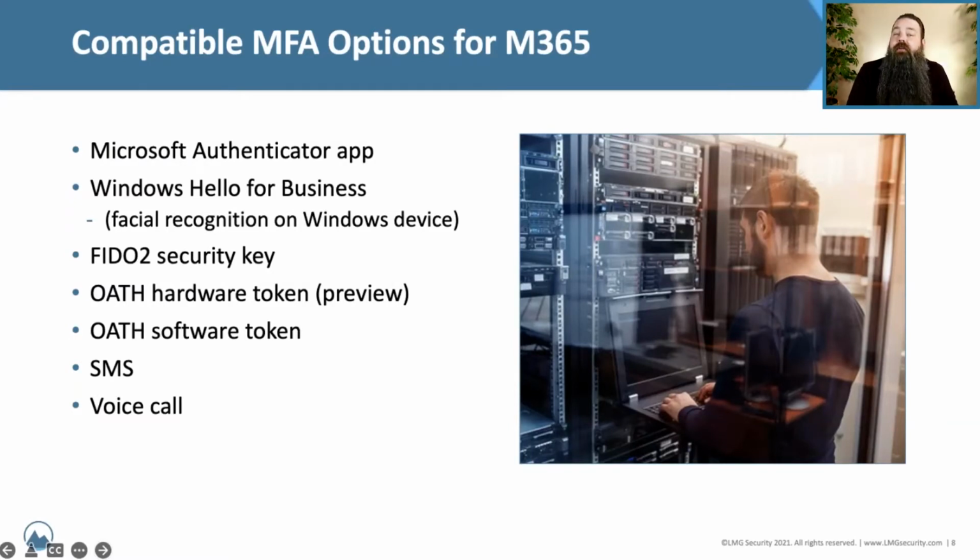We have OAuth hardware and software tokens, which are kind of in preview right now. But this is basically using your laptop itself as an identified device. Really cool how this industry is moving and how we're making things easier for users and not having to have that extra application running to do their MFA. They can just use the device they're already on, but we're not quite there yet. And then at the bottom of the list, and these are there intentionally, we have SMS or text message-based multi-factor authentication and voice call. The reason these are at the bottom of the list is that if we can avoid using them, we really want to. These are the least secure of the options that we have available. And if we can get away from using those less secure options that are vulnerable to things like intercepted text messages or voice fraud, then we're going to be in a lot better shape.